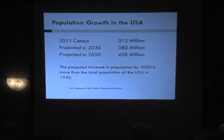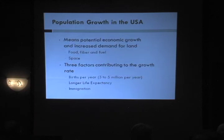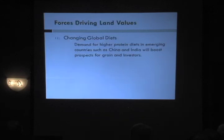The U.S. population was 312 million in 2011. By 2030, we're going to be 380 million. By 2050, we're going to have more than double the total population in the U.S. than in 1950. What does that mean? Potential economic growth, increased demand for land, food, fiber, fuels, and space. People want some space to turn around. Three factors combine in the growth rate: births, 3 to 5 million per year, longer life expectancy, and immigration.